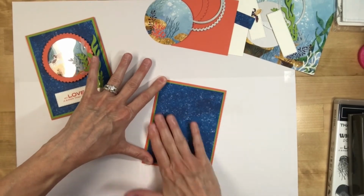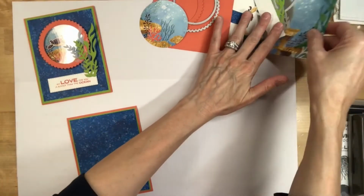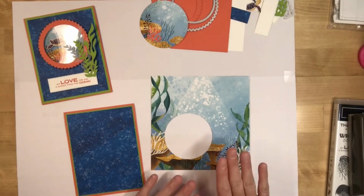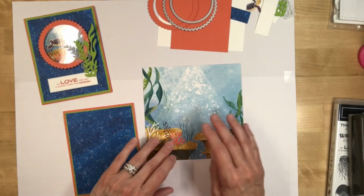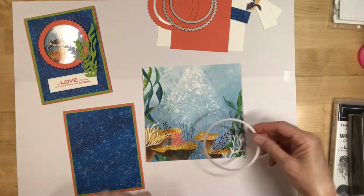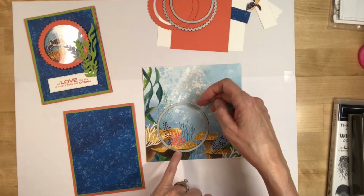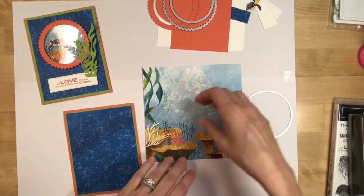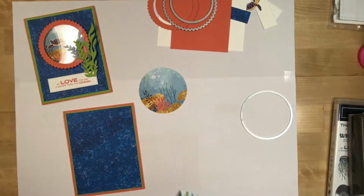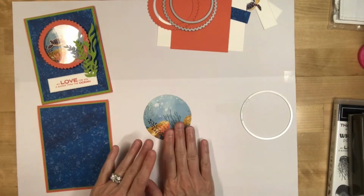All right, so next what I did is I wanted to have a background, kind of a sea background. So I took this piece right here that had the scenery in it, and I took a look at it and decided where I would like to have my scenery. So I took my largest circle layering die and figured where I wanted it, and then I ran it through my die cutting machine to get that circle. And so what we're going to do next is I'm just going to work with the circle right now.